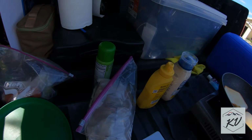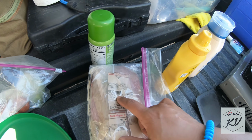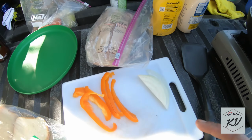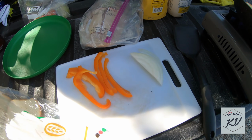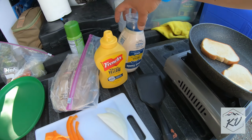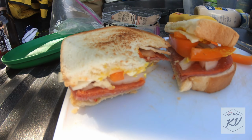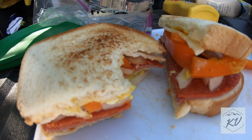So right now I got some pastrami, some salami, pepperoni, and some provolone. I'm gonna put some onions and peppers with some mayo and mustard, on Italian bread. So pretty good sandwich.